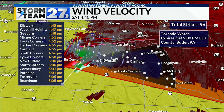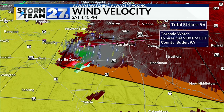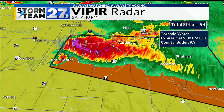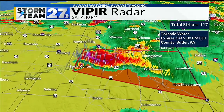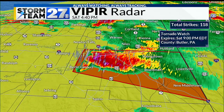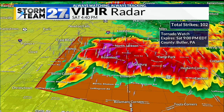So the center of rotation of this storm, the area that we're concerned about, the tornadic part of this storm, has basically lined up now pretty much with 224. So think of yourself as in a car on 224, but it being a possible tornado going east, moving at about 30 miles per hour. That's the concern right now, and currently that concern is right over top of Berlin Center, heading toward Ellsworth.